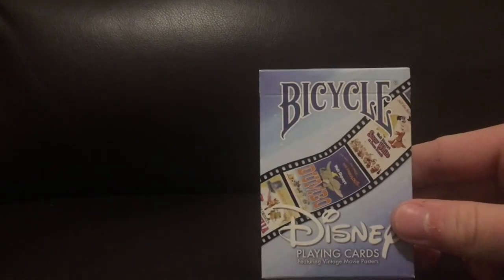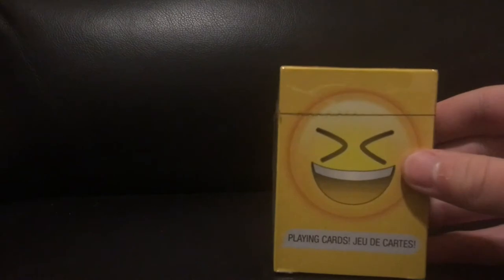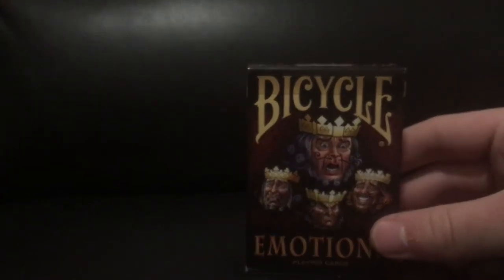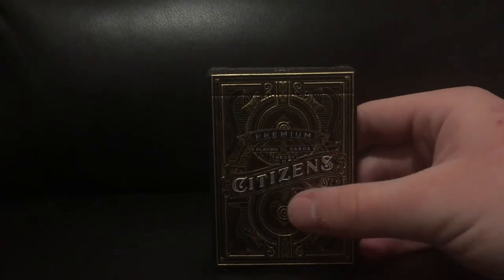Let's see. Disney. Playing cards. Emoji playing cards. Another emoji playing cards. Honestly, that made me want to kill myself, but whatever. Emotions. So it's kind of like emojis, but not 100%. Let's see. Premium playing cards.